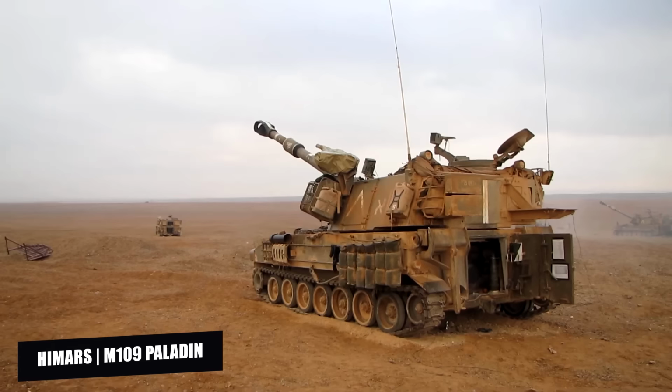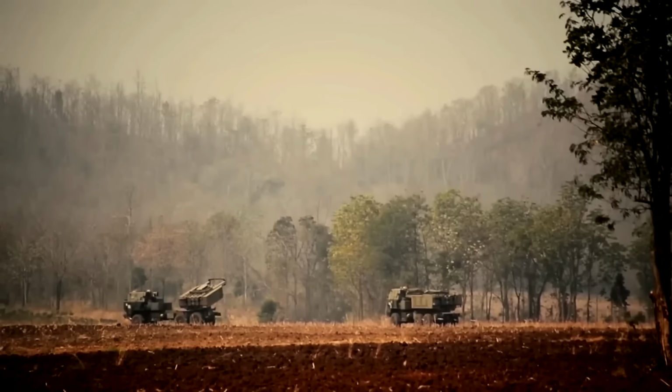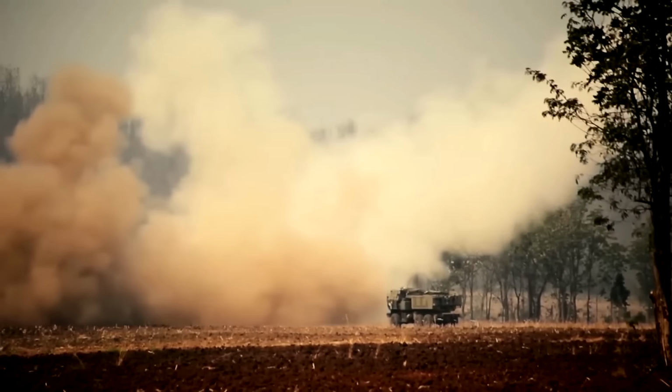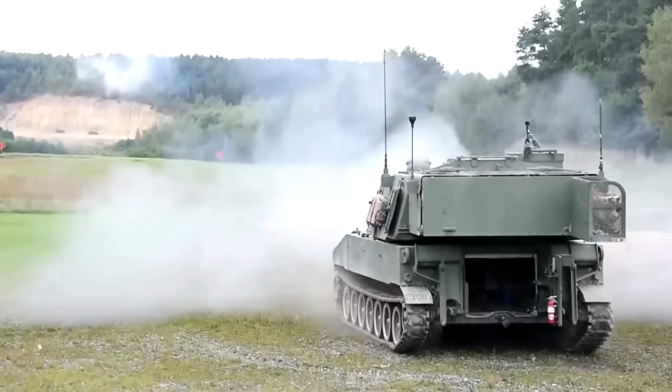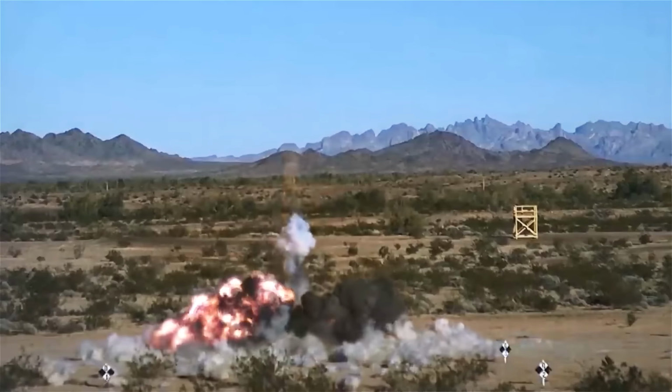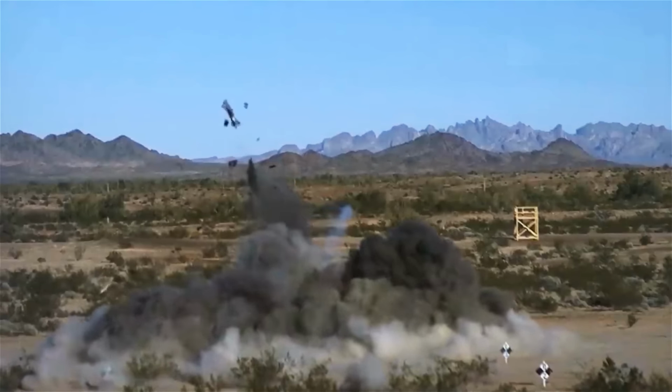HIMARS and M109 Paladin artillery. HIMARS and M270 MLRS provide NATO with long-range precision strike capabilities, while the M109 Paladin is a reliable self-propelled howitzer that can deliver devastating fire support across a variety of scenarios.